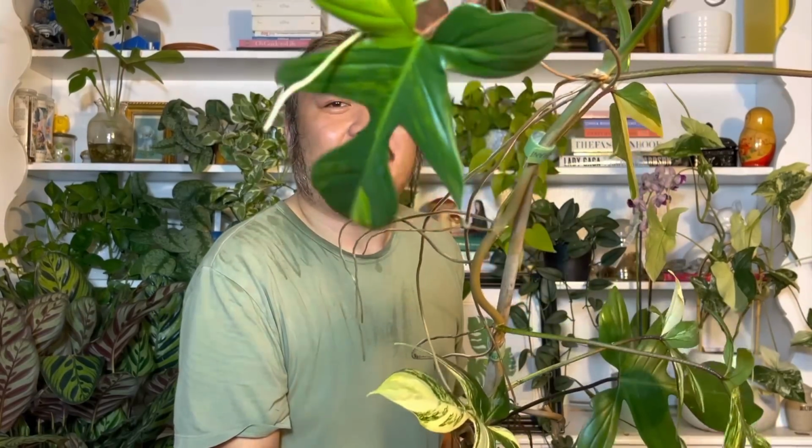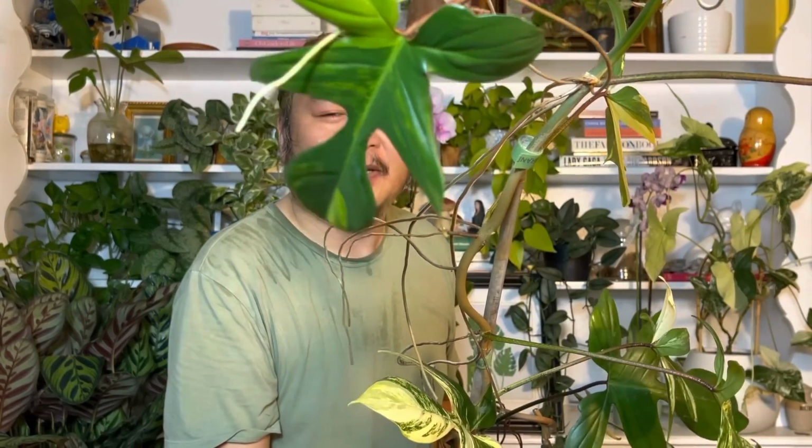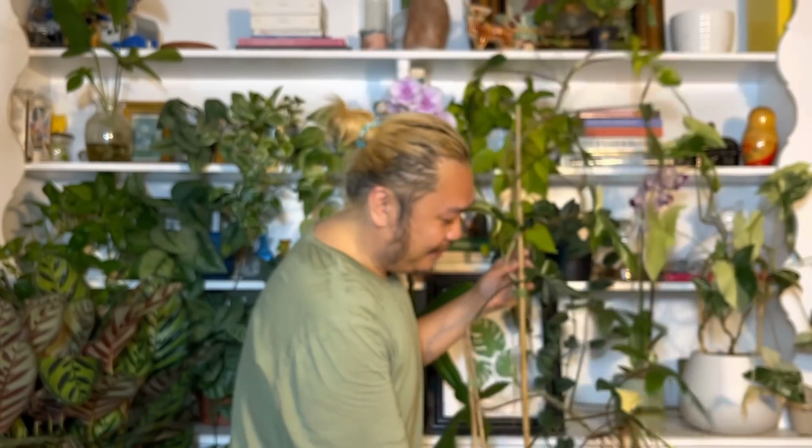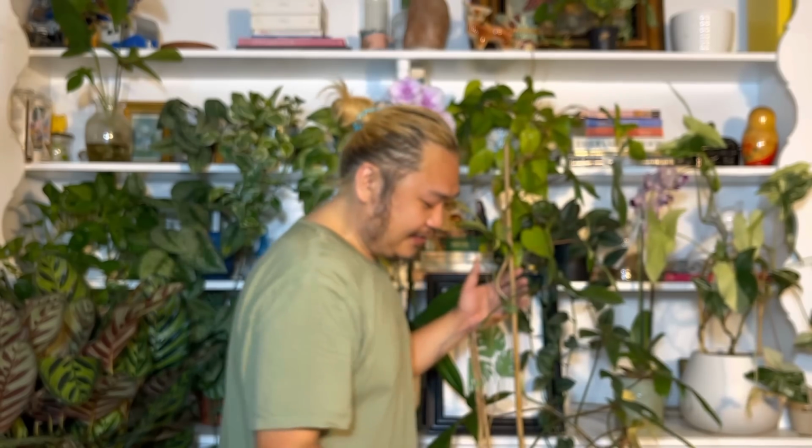Check this out. I'm actually really stoked on the variegation of this leaf because it's so subtle. And I really like that. I love that actually. And then bam, it put out that leaf. Can you see it? Bam, it put out that leaf and it is fully variegated. So we are back. This thing is beautiful. I can't believe how tall it is. This is just amazing.